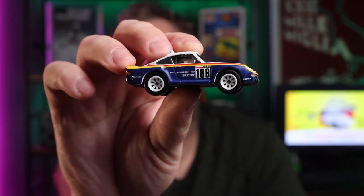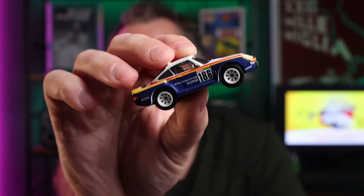Rothmans Porsche livery from the Dakar Rally, from the mid-80s, I think. It has the authentic real racing number, the 186, on the side.